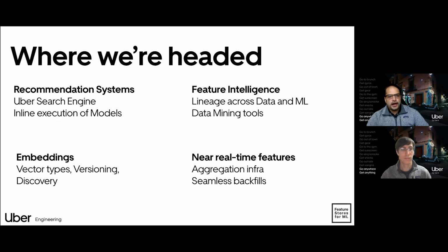Just to wrap up, where are we headed? First, we are re-architecting the feature store to deeply integrate with our Uber search engine, which is being increasingly used by our recommendation systems for the highest level of scale. Second, we are building a feature intelligence layer that is able to understand how downstream ML tasks depend on upstream data at each stage of the ML lifecycle.